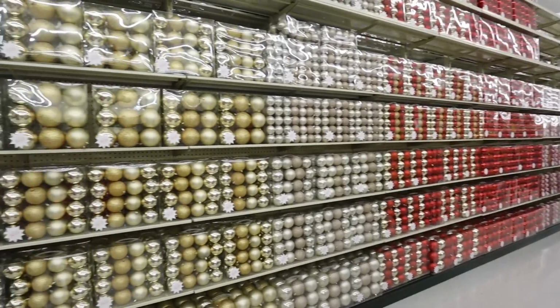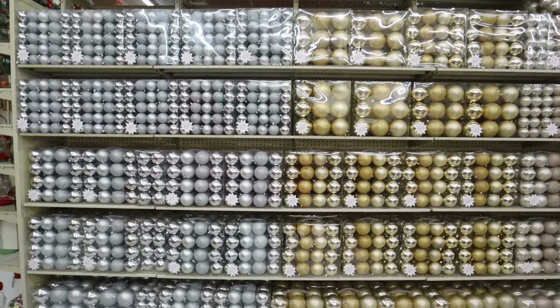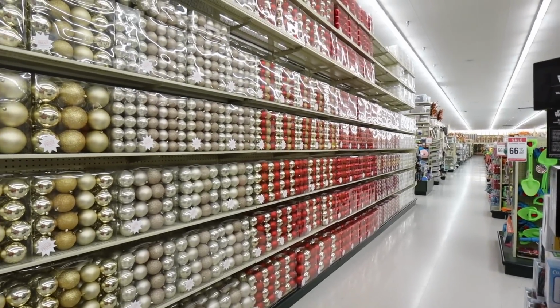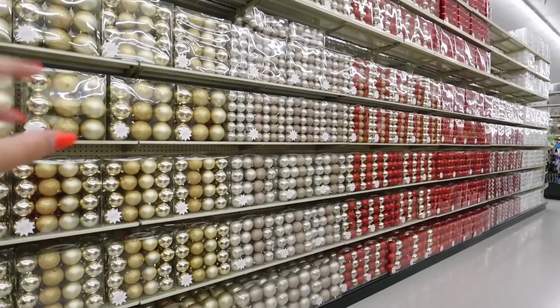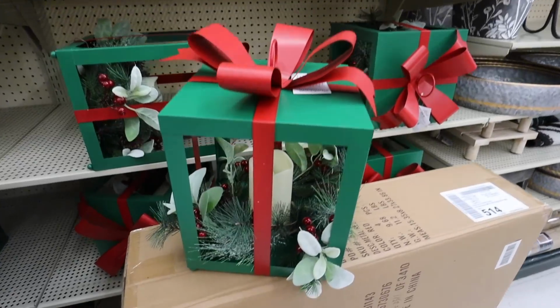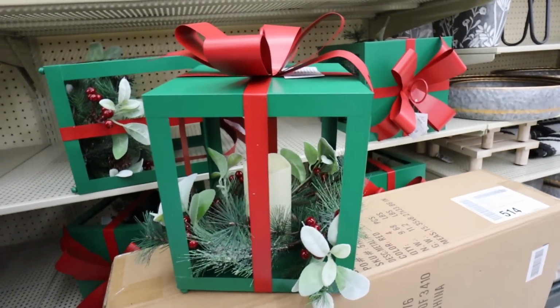So of course they're going to have tons of ornaments like they always do. I always cover these and I will cover these more in a few months, but I want to look for decor pieces that really stick out. I will say though, Hobby Lobby has the best prices on ornaments, and this year I'm going to be loading up. An item right here that I absolutely love is this outdoor metal present box.